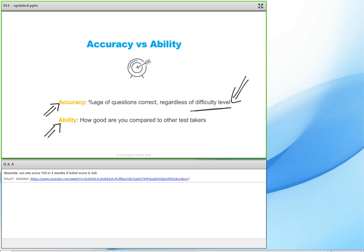Ability is a comparative number. It tells you how good you are when compared to other test takers. For example, you may take a 10-question quiz, and you may get 8 out of those 10 questions right. You'd say, hey, my accuracy is 80%. Depending on how people execute on that quiz, your ability may be 50th percentile. I mean, probably half the people who take that quiz get 8 out of those 10 questions correct.